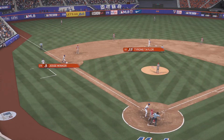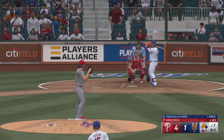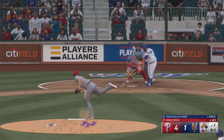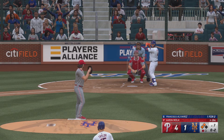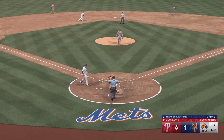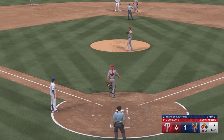Alvarez swings through it for strike 1. 0-1. Well, a come-and-get-me fastball right there. He didn't look ready for the velocity. I think it'd be a mistake to throw him anything off speed right here. Tying run at the plate. 1 ball, 2 strikes. Skips in, and excellent work to corral that one. Could have been dangerous.